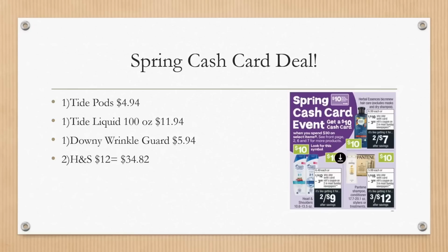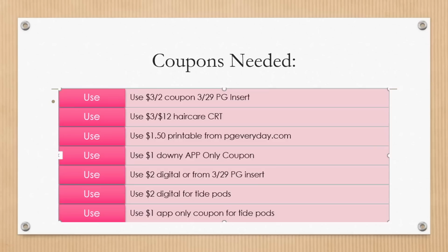How you calculate that is just on your calculator, you would do 30 times 0.98. That equals $29.40. So as long as your items equal at least $29.40, and if your store follows the 98% rule, not all stores do, then you would still get the $10 cash card coupon to print on the end of your receipt, which you would then, of course, hand right back to the cashier. They will scan it, scan the cash card, and then hand you the physical cash card, which looks just like a gift card. So I just wanted to go over that again with you guys. I've been getting a lot of questions on that. So make sure you guys hit the right price point to make sure you can get that cash card.